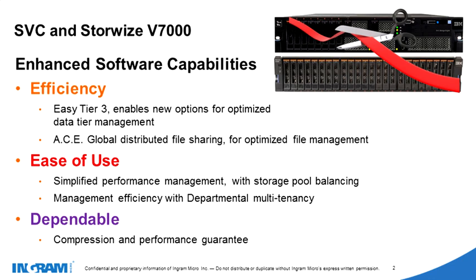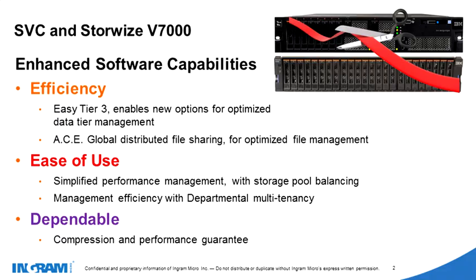And under ease of use, we've got simplified performance management with automated storage pool balancing, management efficiency with departmental multi-tenancy. So we can divide this up and have the same features across multiple departments within a single infrastructure. And dependability with compression and a performance guarantee. We really have an efficient, easy, and dependable product here with the Storwize family.